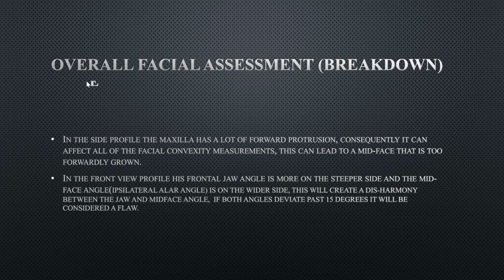In the front view profile, his frontal jaw angle is more on the steeper side. And the mid-face angle, which is the ipsilateral alar angle, is on the wider side. This will create a disharmony between the jaw and the mid-face angle. If both angles deviate past 15 degrees, it will be considered a flaw.